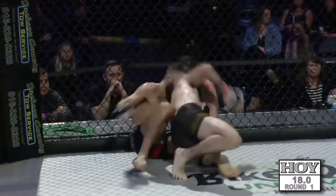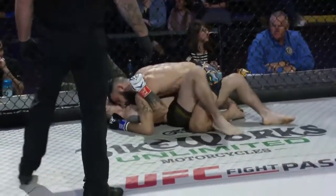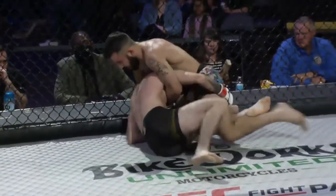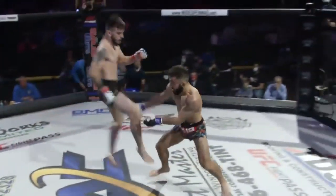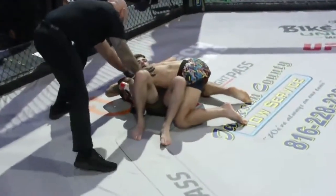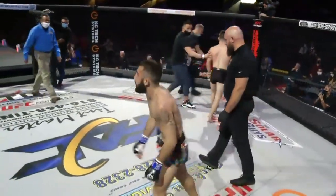Absolutely. I mean, somebody's gonna go try to work for a switch. Moriarty does a good job of staying with him, ends up on top. Thought Cash might have had that reversal. He was almost out. Moriarty did a great job of scrambling with him. Cash gets right back to his feet. Shook him off. Thought about the jump kick, and it might cost him. And that's the end of round one. And saved by the bell, maybe, perhaps.